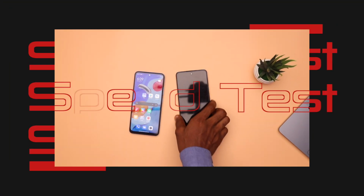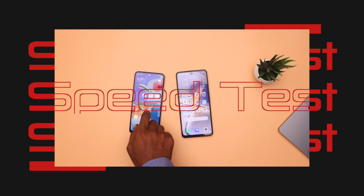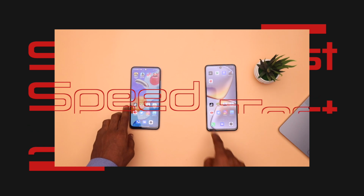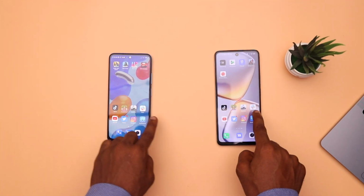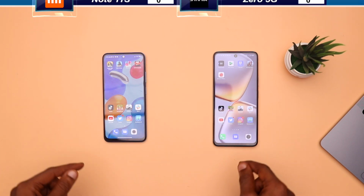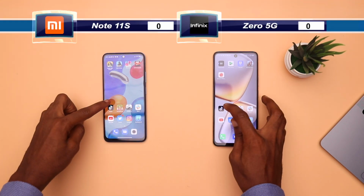So let's now go to the comparison properly. We are going to be opening the same apps simultaneously. So we have TikTok, Temple Run, Asphalt 9, Slack, YouTube, Twitter, Instagram, and Geekbench. Let us begin. For the first app, let's open TikTok.